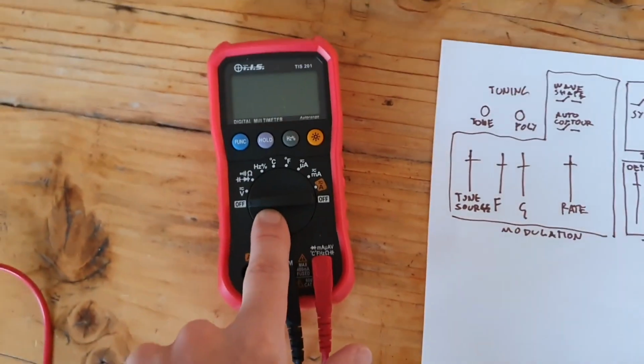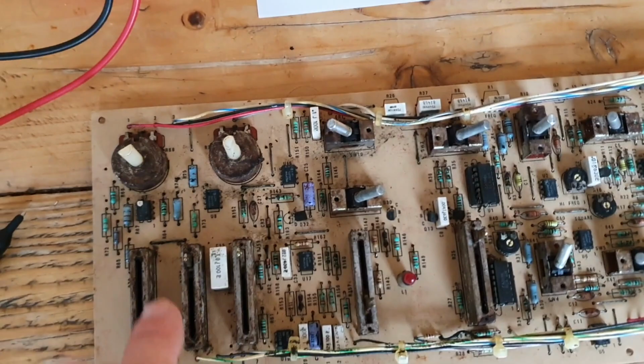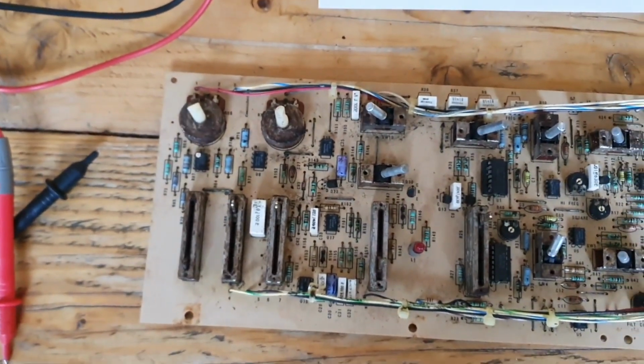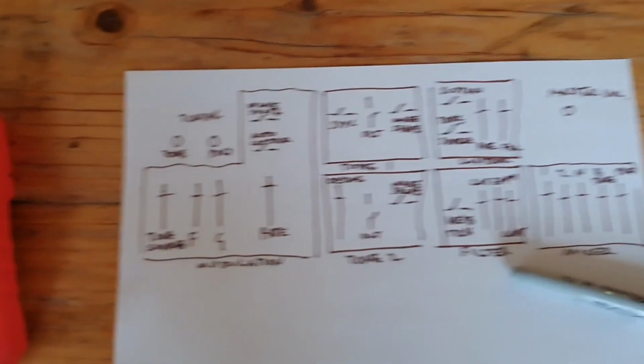Alright, what I'm going to do here is, I've got a multimeter and I'm just going to test all of these sliders, these pots and these switches for resistance and continuity, and find out which ones are bad, because I'm pretty sure there's got to be some bad ones in here. I've just drawn a little picture of the faceplate so I can mark off on there what's not working properly.